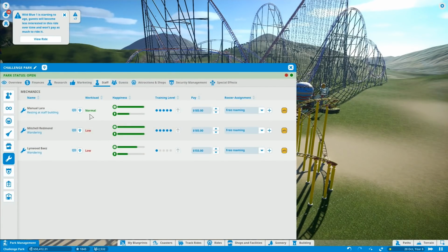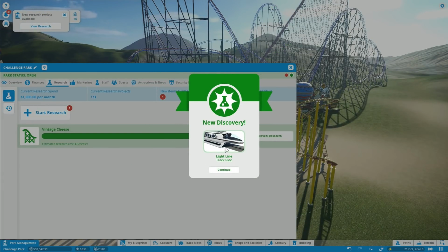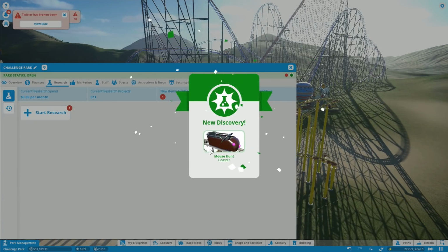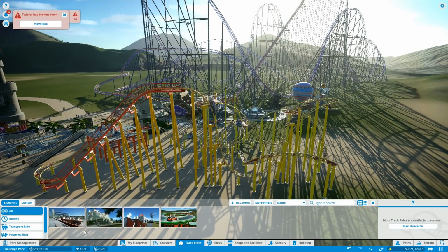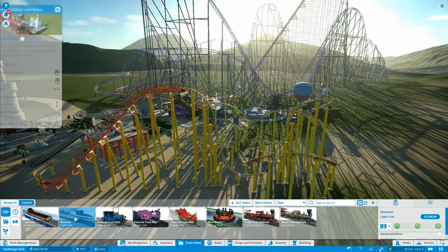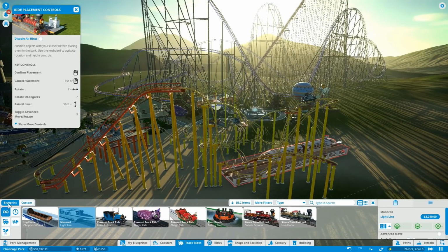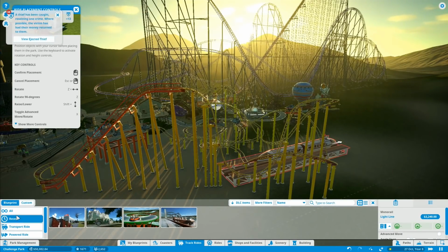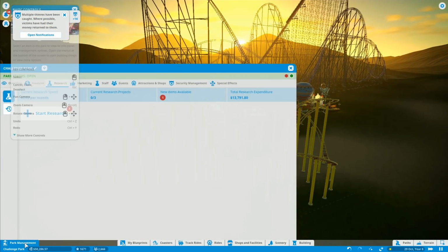Right. Park management. I meant to do this at the beginning. What is this? New discovery, light line track ride. Reveal research. And then that one is Mouse Hunt Coaster. Light line track ride. Let me have a look in track. It's not a completed one, though. It's just this. Monorail light line. If I click on that, it literally just starts like that. It's just the beginning of it. It's not actually a blueprint for it. I want a blueprint. I don't want anything else. I just want the blueprints. It's so much easier with the blueprints. Okay. Let's ignore that bit then.